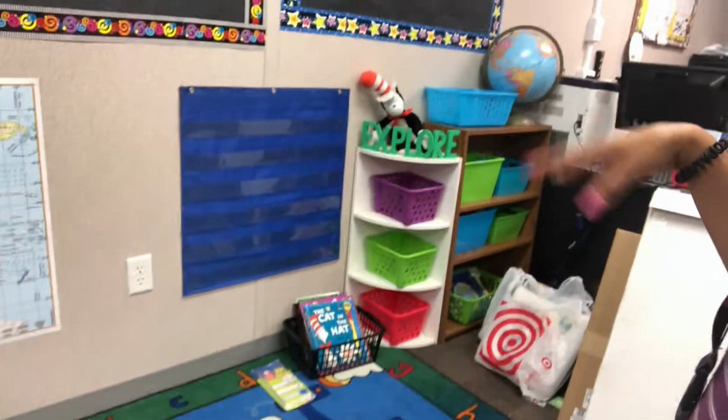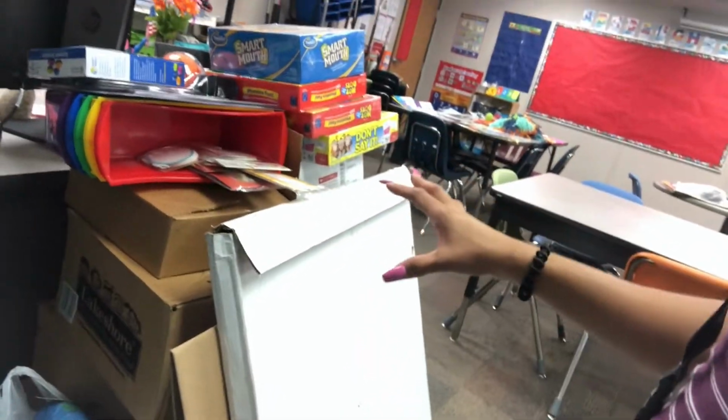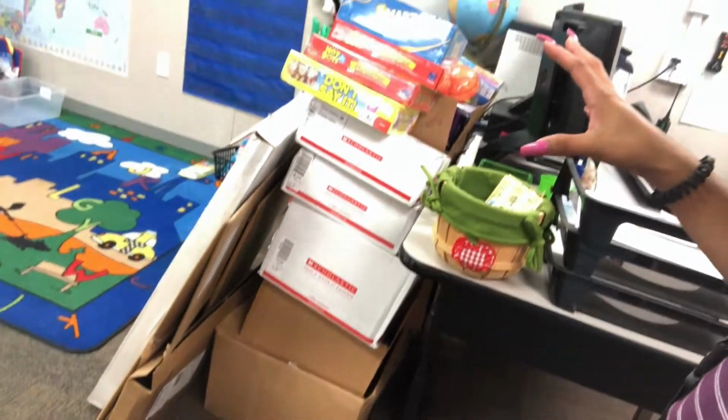I also have to put out my new puppets because I got some new puppets this year. It's somewhere in here. I have to go through all of these things, all of these packages that I received. That's gonna be a separate YouTube video. I'm gonna do an unbox with me, so that's why it's sitting here in a corner. But I got quite a few things that I want to share with you guys, but that's pretty much the library for now.